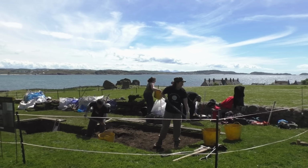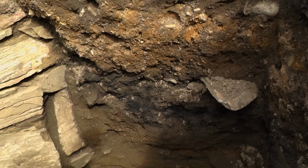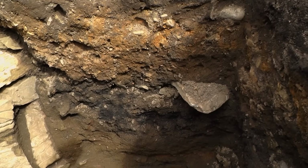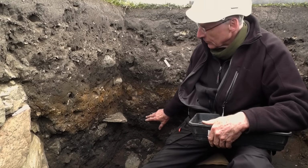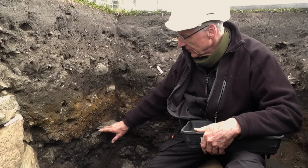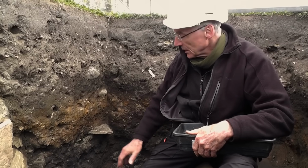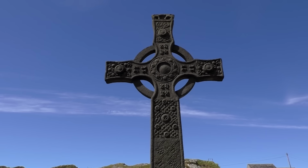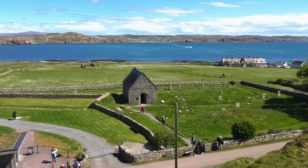And in the same trench, the team find evidence for industry at the site. This big black layer that runs through here is absolutely chock full of iron slag, the result of producing iron for presumably fittings for the abbey. It really was a hive of activity. It wasn't just a quiet place of contemplation.